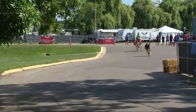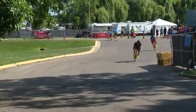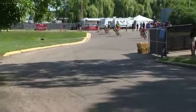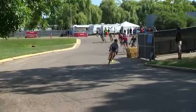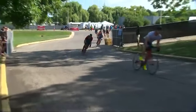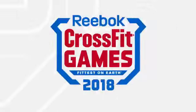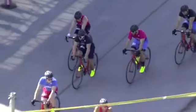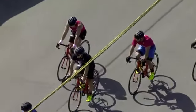But on the last turn here, Matt Fraser nearly had a wreck. Well, and this is the whole thing, you can't come too close and get yourself all squirrely. This is the most technical turn out of all of them. Plus, it's the final turn, so the anxiety of wanting to get going is a big deal. And the fact that he was able to have that bobble and still pull it off, very impressed.